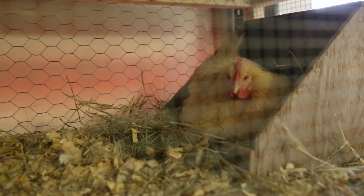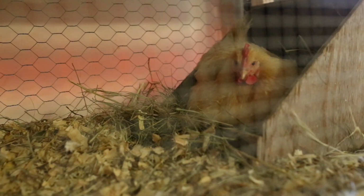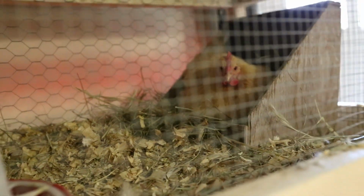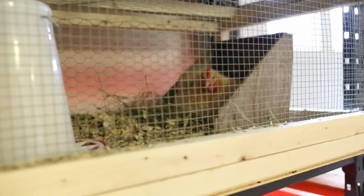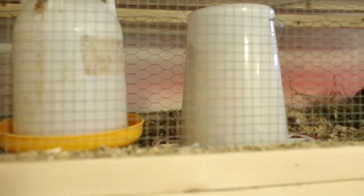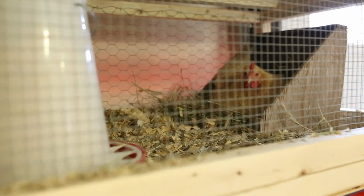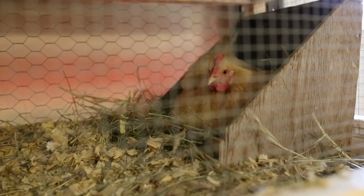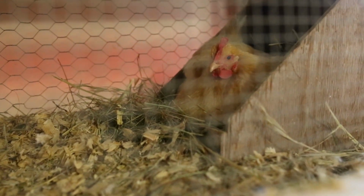And then I have Miss Bruta up here. I moved her into a brooder box because she's broody yet again, but I am going to try to have her incubate some eggs. I moved her in here so she would have her own food and water so that she wouldn't have competition, and hopefully she actually eats and drinks and doesn't make herself sick while she stays broody on her nest.